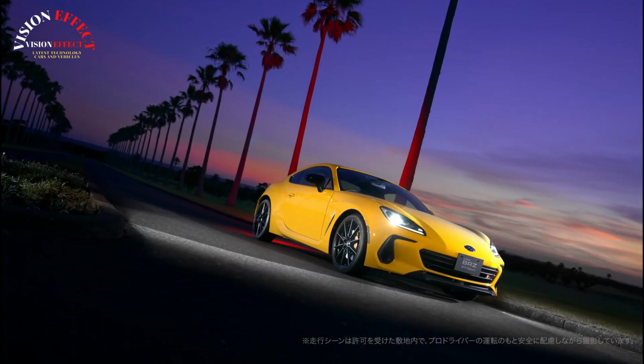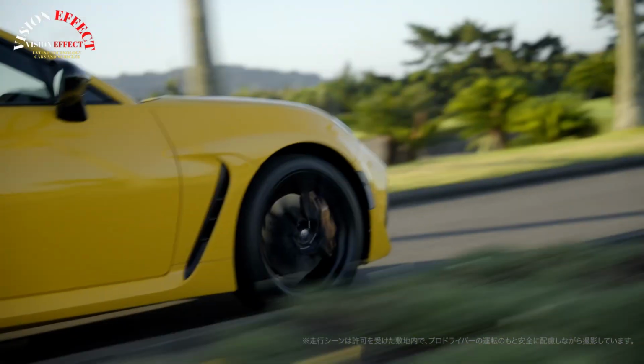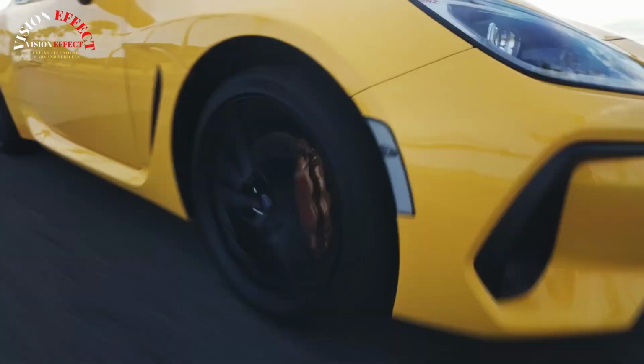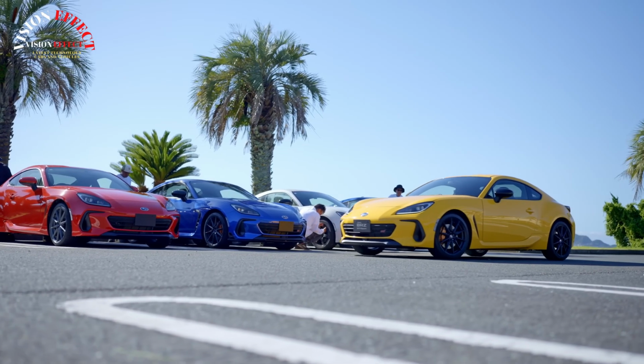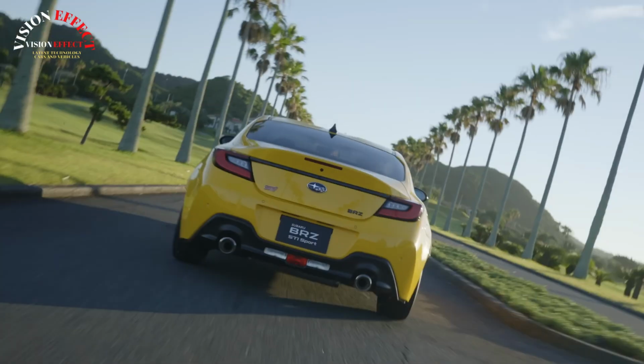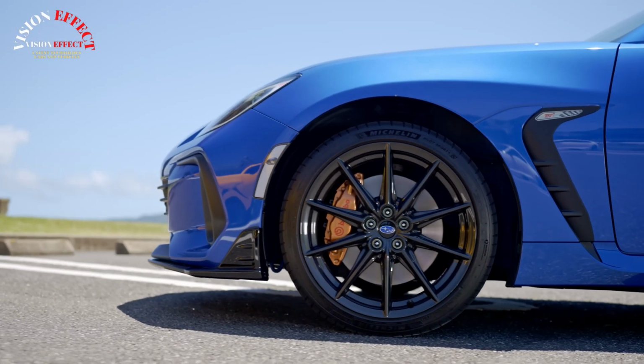A splash of bright yellow has just landed in Japan's domestic sports car scene, thanks to two new limited production versions of the Toyota GR86 and Subaru BRZ twins. Both share the same vivid exterior finish and matching cabin details, though Toyota's edition adds a few extra performance tweaks.